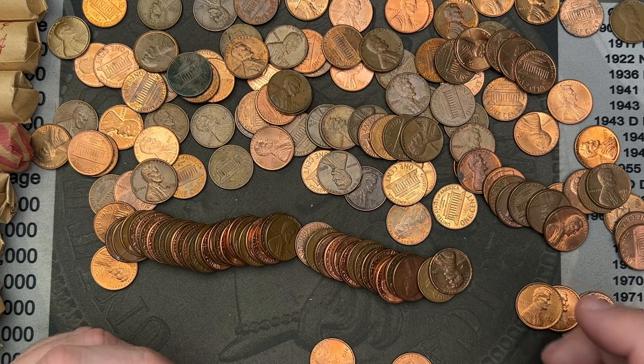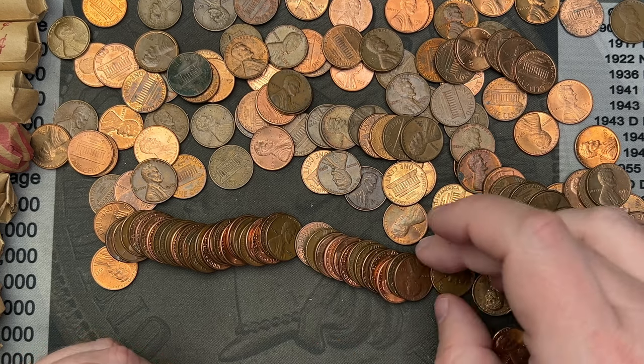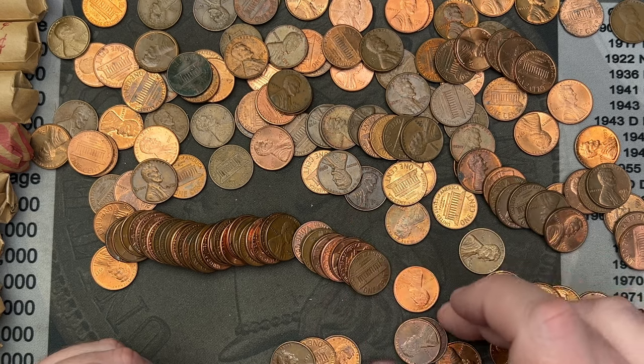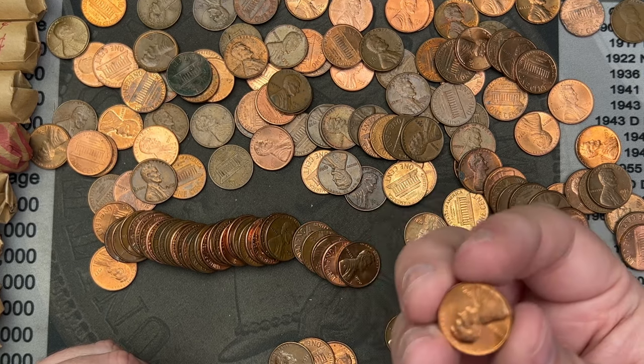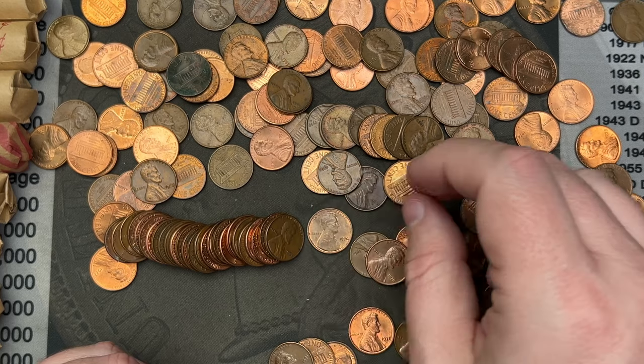Let's see. 70s. This looks like a... There's a 60. There might be 70s and 60s in this roll. There's an 88. 88 has a reverse of 89 used, so it's called a flared G.